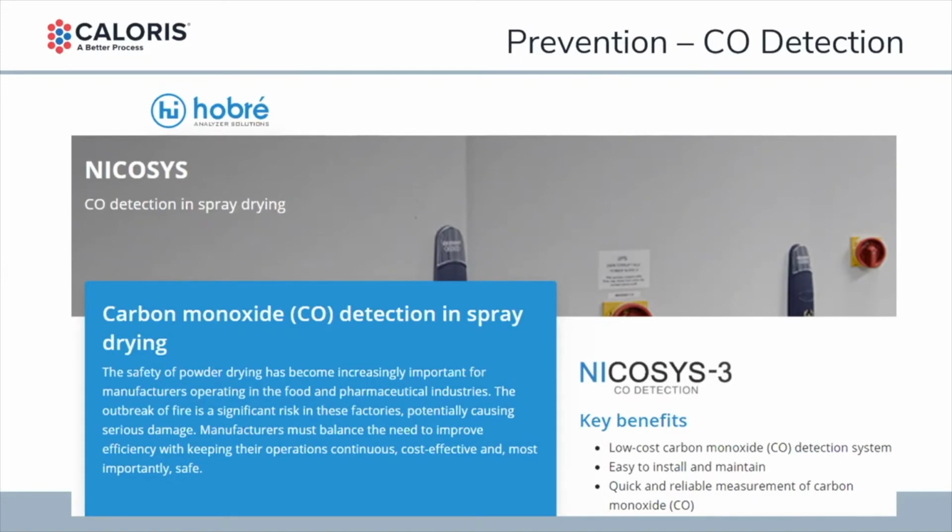So if your operation is in the mindset of prevention, then CO detection is definitely a possibility. This is, I would say, more on the cutting edge of systems or solutions that one puts on spray dryers. Even most brand new spray dryers aren't considering this yet, but we want to have the idea in front of people and know that there are things out there. So carbon monoxide detection is definitely a cutting edge way to think about prevention instead of just protection.